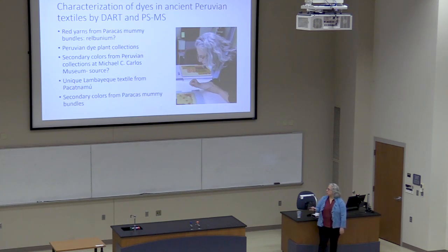And that was the idea for that project, was to try and determine that. Later, Renee Stein, the conservator at the Carlos, came to me and said, well, we have this really interesting Lambayeque textile. Do you think you could look at that? I said, oh, Renee, I'm teaching so much this semester. And what we did was we turned this into what's called a CURE, a curriculum-based undergraduate research experience. And so my instrumental analysis class undertook the technical study of this Lambayeque textile.